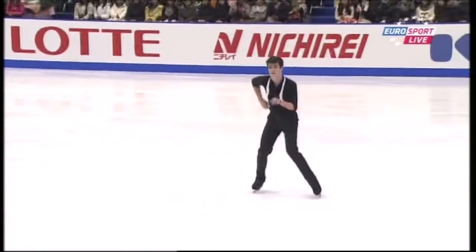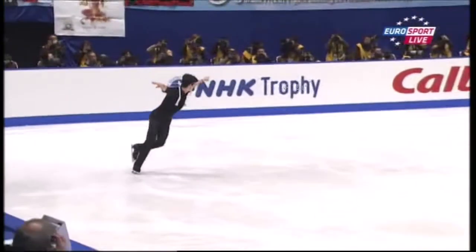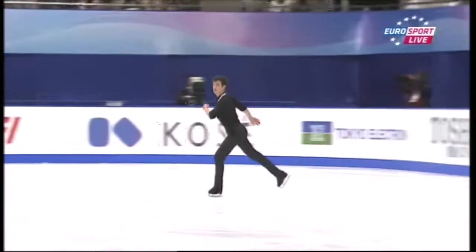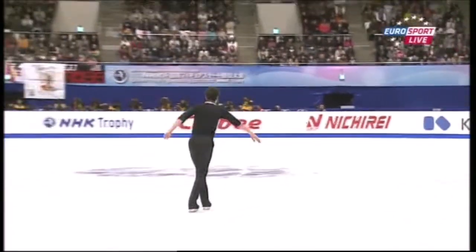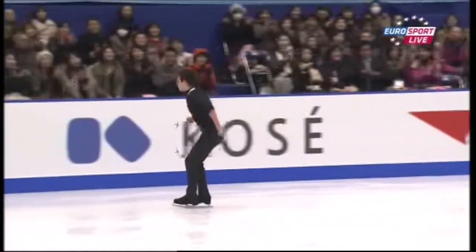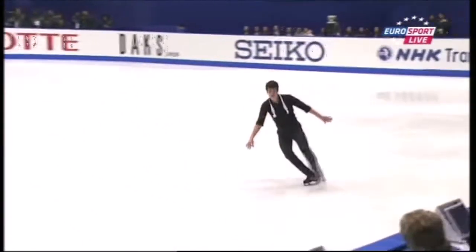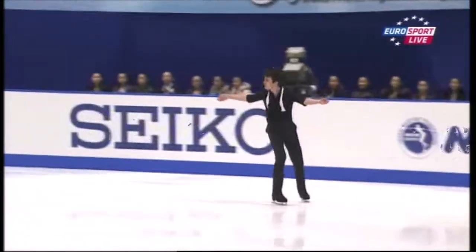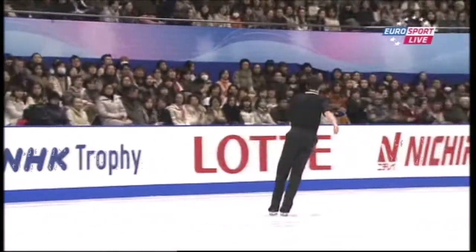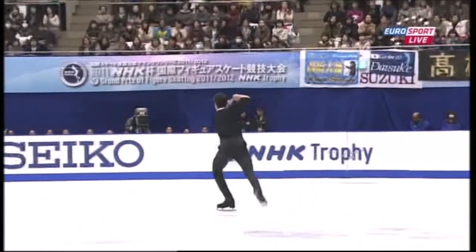Great crowd here, and he's captured them. Lovely long languid edges. Hold your breath. Well, I think so, but no, without the second part of the combination. Triple axle to come. Nice and high.